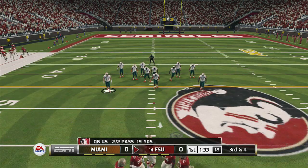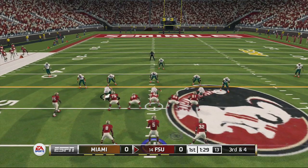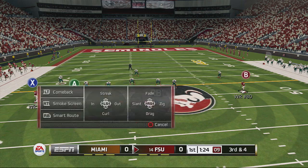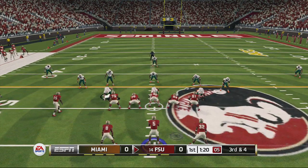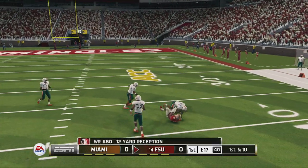So it's 3rd down now, and they're going to need about 4. Check 59. Mike is 59. Tighten up. Pull together. Easy. He's tackled at the 37.